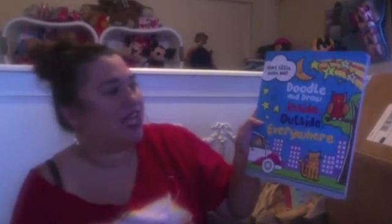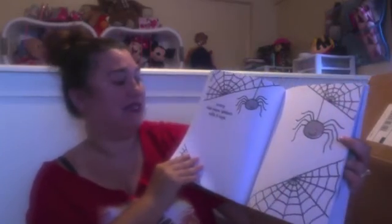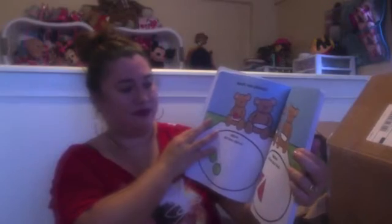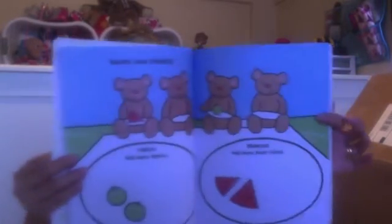Then we have Doodle and Draw: Inside, Outside, Everywhere. Oh, great, because my daughter draws everywhere. She's not into the drawing inside yet. Sorry. And she draws everything with one color. So this is cool, doodling. Add more pizzas. Very cool. Simple concepts like counting and opposites.